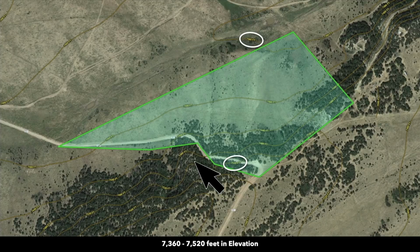We can see the contour map here, which shows the lines of the elevation points. The peak elevation is around 7,520 feet. And the low elevation point, which would be around the northeast corner, is around 7,360 feet. And there you can see County Road 531. What's nice about the way this county road runs along the property is that it allows easy access to the lower elevation point, this big open meadow, but then also the high elevation points.